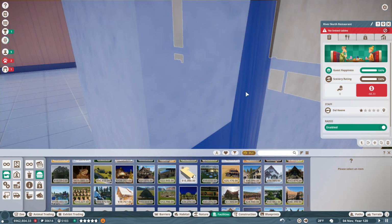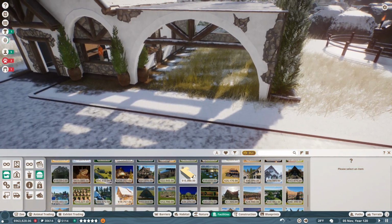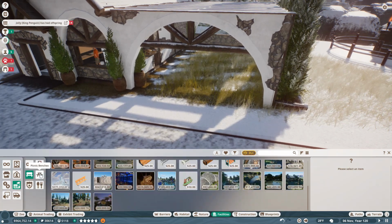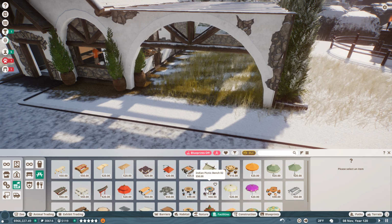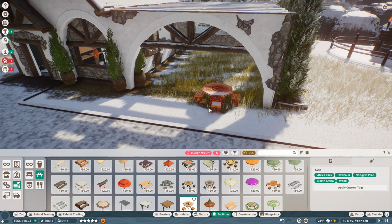No linked table. Okay, this has escalated quickly from our delightful little wood frogs. I like the idea that maybe there's just an exceptionally eccentric person who loves wood frogs and is like, I will pay good money if you go ahead and build a restaurant. That's the North African picnic bench.